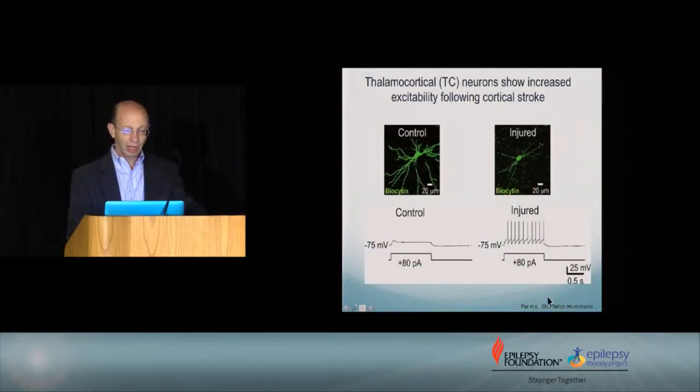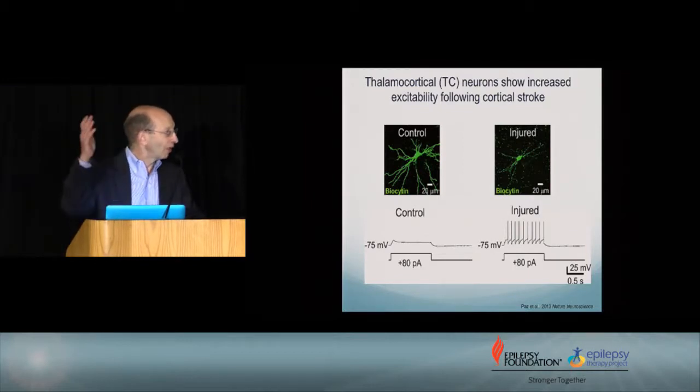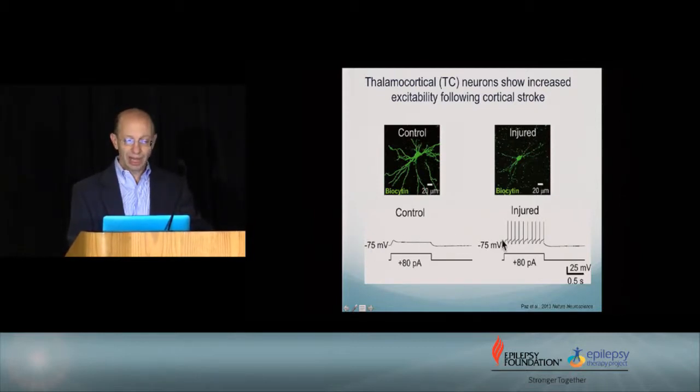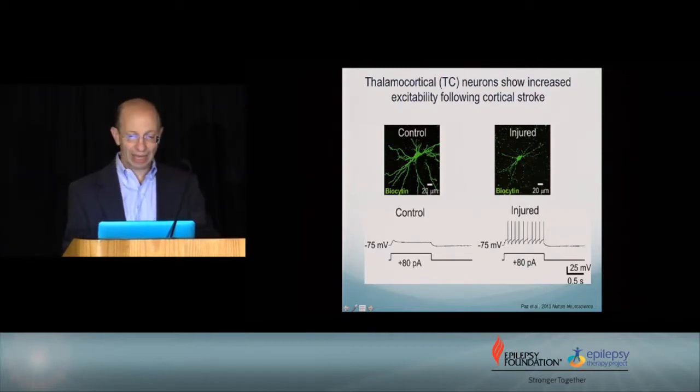Here you see a control neuron versus one. This is a thalamic neuron in the injured animal. So even though the damage was out in the neocortex, they demonstrated that the neurons in the thalamus actually get injured, and they have abnormal activity. This is a control neuron in the thalamus, and this is an injured one showing spontaneous high-frequency spiking activity.